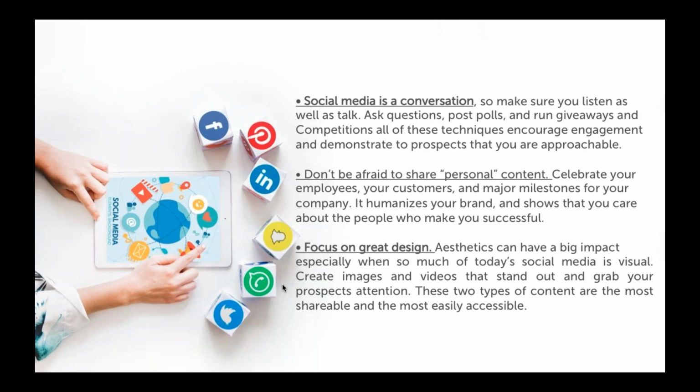So don't be afraid to share personal content, so people can see there's a face of your company, so people can see that you're real, and that will connect more with your leads. That's the way that you will have potential clients, because they will reach out to something that is real.